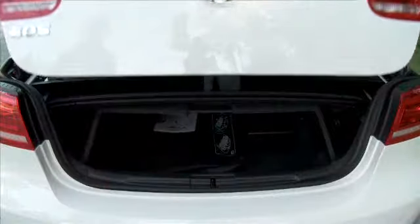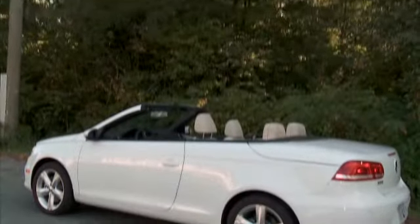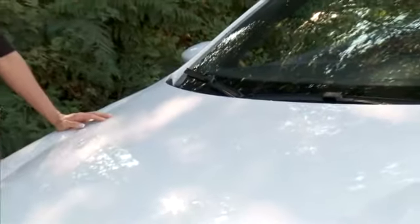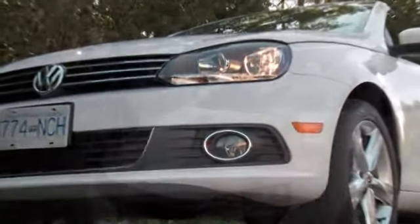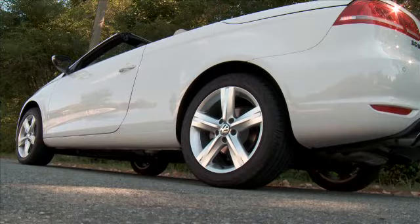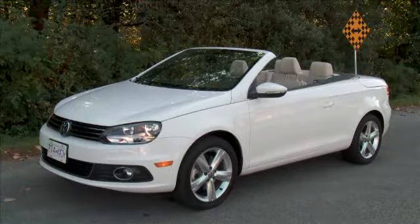The trunk has decent room, even with the roof down. But when it's up, it's pretty good, especially when you consider others in this class like the MX-5 from Mazda or the Mustang. Volkswagen has added the family face to this Eos, so it now looks more like the Golf and Touareg and all the other Volkswagens to come. The horizontal front grille is very pleasing to the eye. The back also gets a refresh, including new lights featuring LED technology. The rest of the car is still the same basic size and shape as the original.